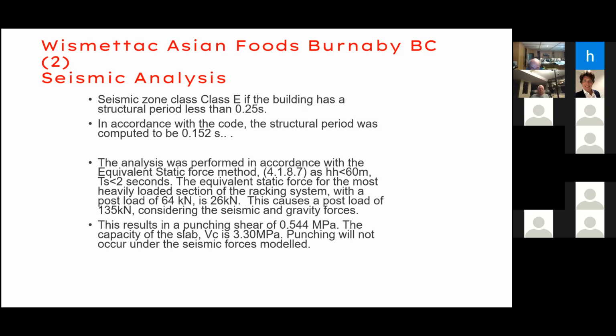This gives us a punching shear at 0.54. And it should also be in force and not stress. The capacity of the slab is about 6 times what is required. And so we were able to determine that the slab had capacity to resist shearing, punching under the seismic loads that were anticipated. The structure won't crack in service loads, because we designed it for the 64 kilonewtons. If we more than double that load, we would crack the structure, but a cracked structure that is still standing is a victory in a seismic event. So we'll have the next slide.